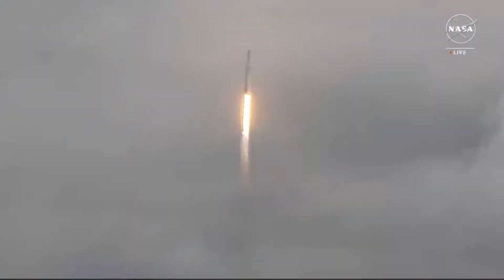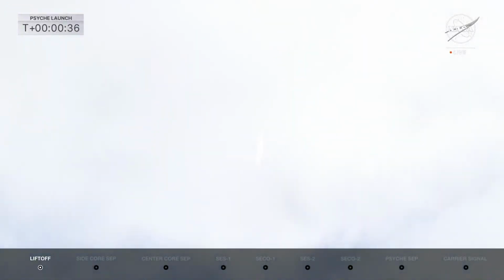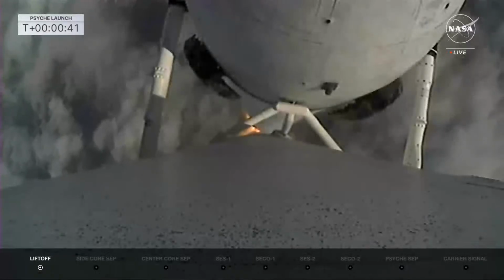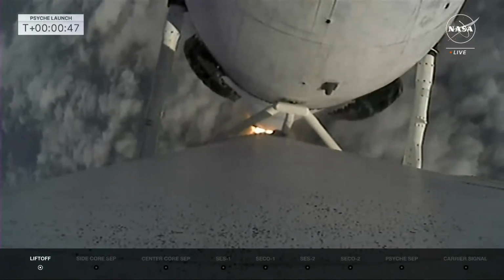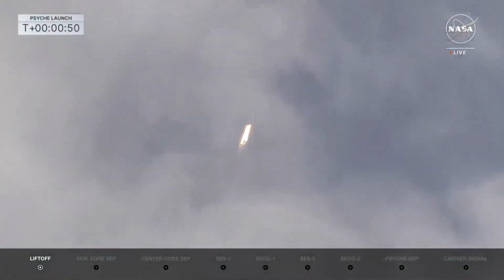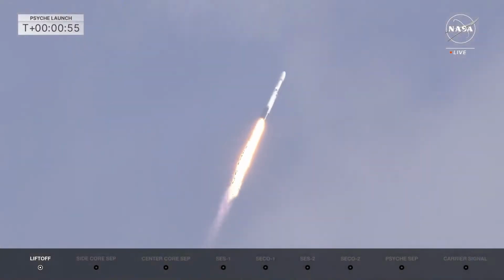Vehicles pitching downrange. M1D chamber pressure is nominal. View there from the onboard camera on the booster. Beautiful shot there as it goes through the clouds. Power and telemetry nominal. Over here, Joe, the power telemetry are nominal.